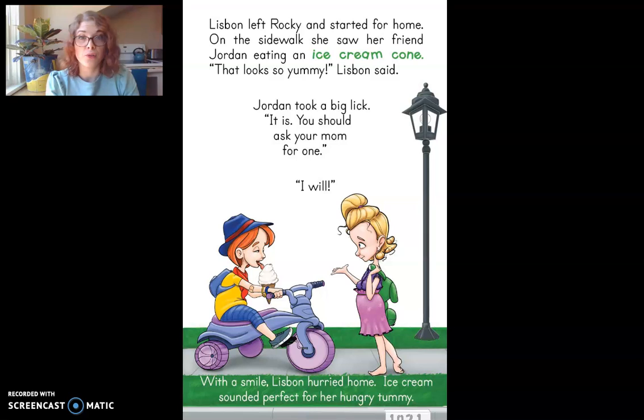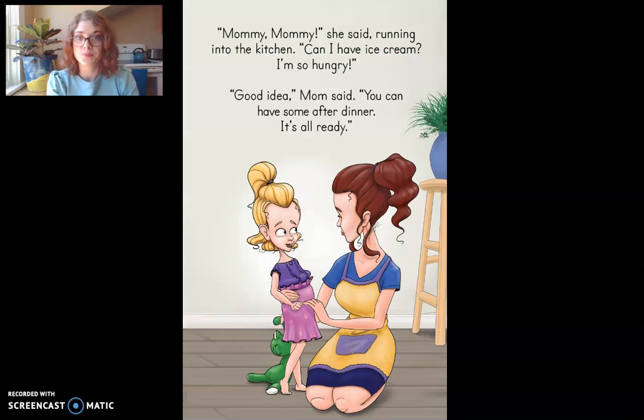On the sidewalk, she saw her friend Jordan eating an ice cream cone. "That looks so yummy," Lisbon said. Jordan took a big lick. "It is. You should ask your mom for one." "I will." With a smile, Lisbon hurried home. Ice cream sounded perfect for her hungry tummy.